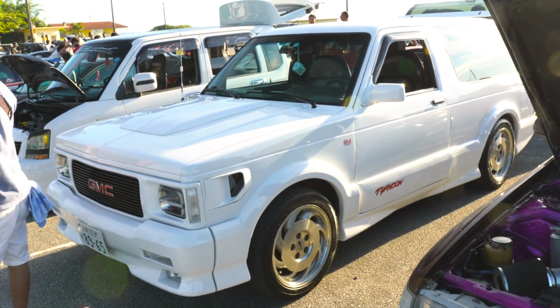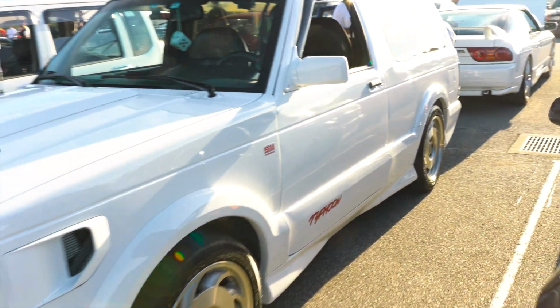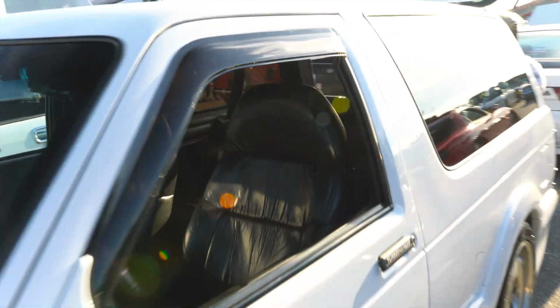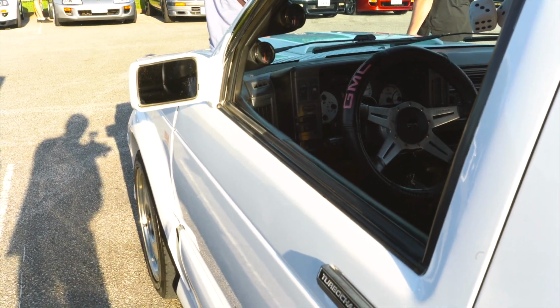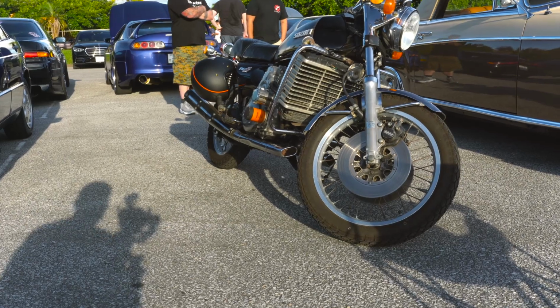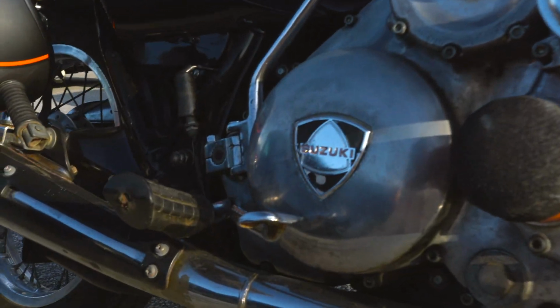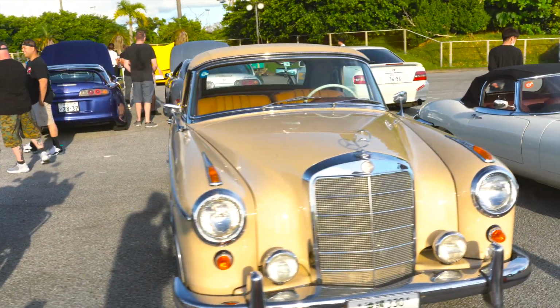This is probably the rarest car here. It's a GMC Typhoon. They also made a truck version. But this car, I'll be doing a full feature on it. So this motorcycle is actually a rotary engine. I don't even know what this is. Some old Mercedes.